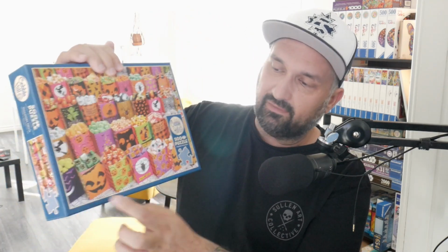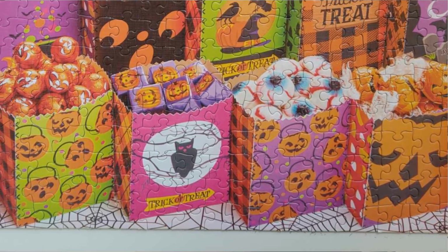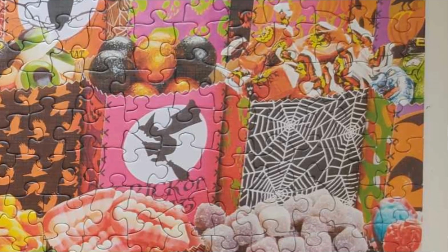There's the pink bags also, neon pink with black web. They also have the bottom, the whole bottom edge is a white table maybe with black spider web, and then you have these black bags with white spider web.